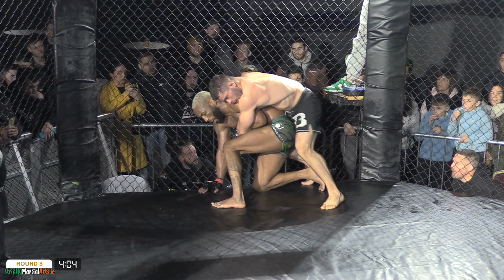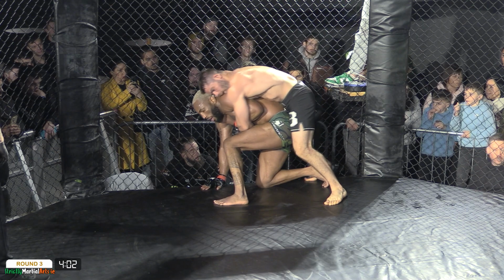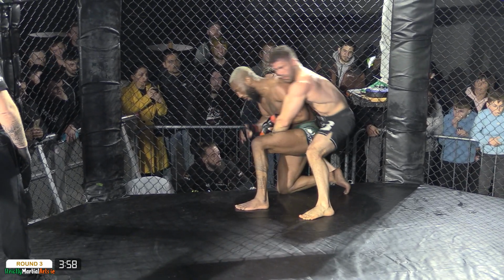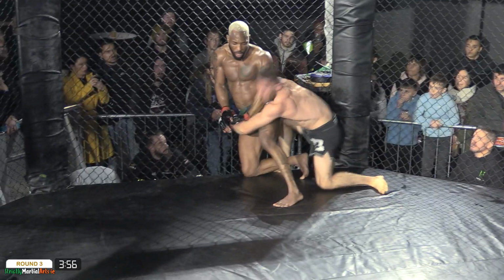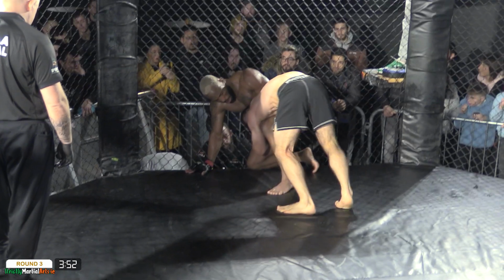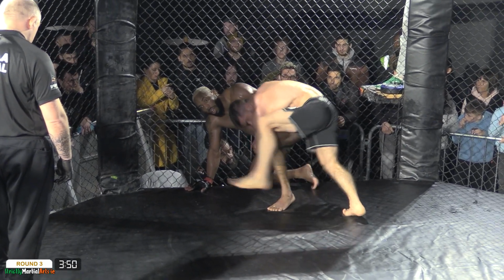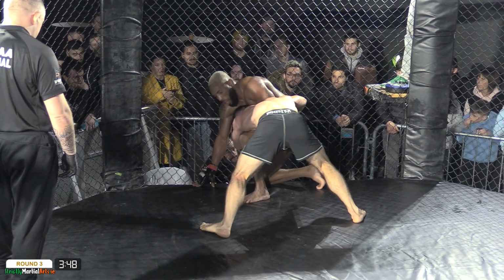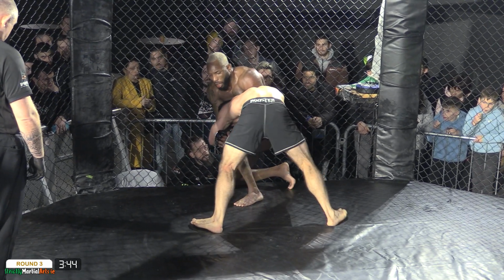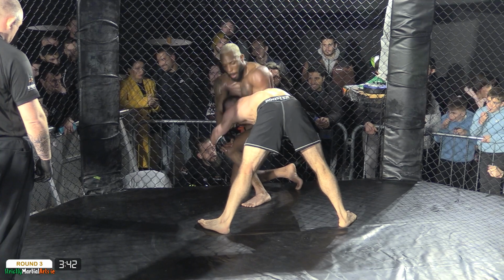Yeah, he looks an exceptional athlete, but his persistence, his doggedness, and his skill are evident here in the cage tonight. His wrestling has been so impressive. His gas tank as well is very impressive. He's not showing any signs of slowing down here coming into the last 3 minutes.